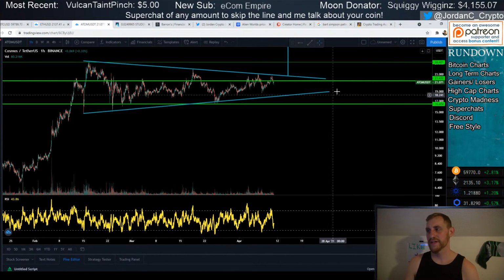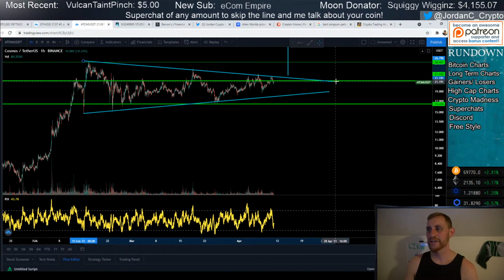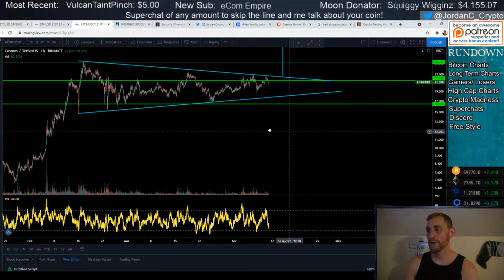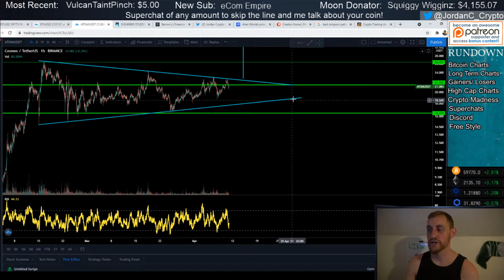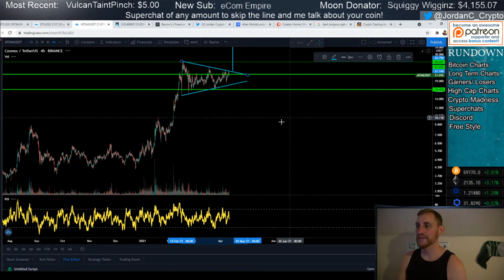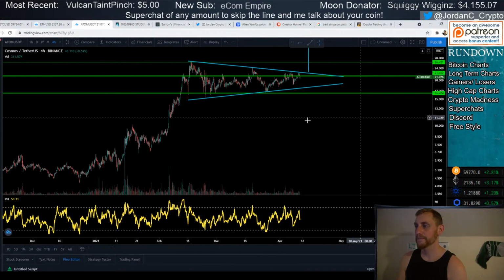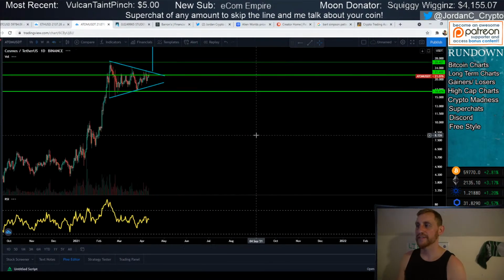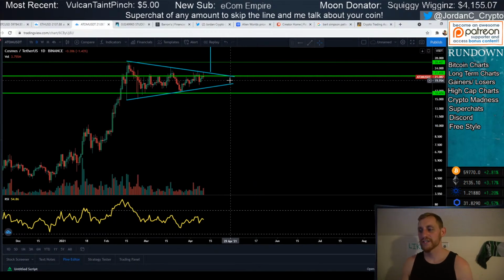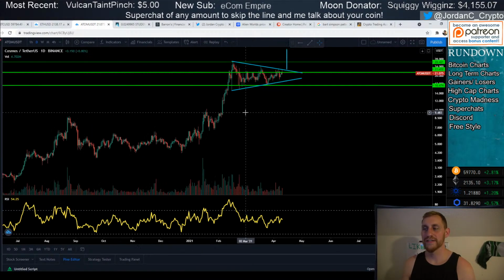Cosmos is still in the symmetrical triangle, and it's still got a while to go. Realistically, this could hang out in here for a good longer time. You can extend this out really far. That's obviously on the hourly, the 4-hour chart. Should go to the daily on this one. Daily is where you probably want to look at this one. This one could extend out for another couple of weeks, realistically.